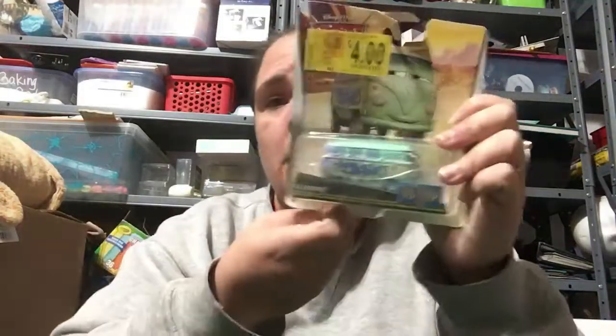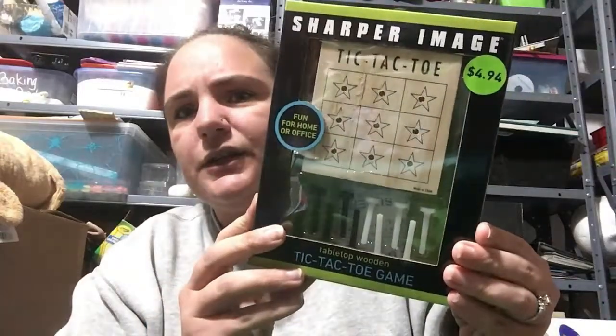And normally these wipe out so fast. I actually watched a lady take a whole box of those one time. And cars. And then I have a couple of these. They are tic-tac-toe. And these were from Walmart. Their Sharper Image collection. And they were 50 cents a piece. So I have those. And then I still have some of those fidget spinners left over from whenever I got them really, really cheap at Walgreens.